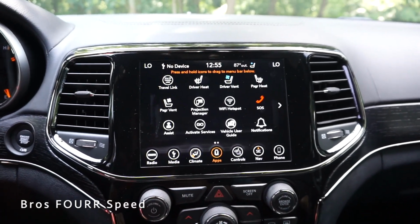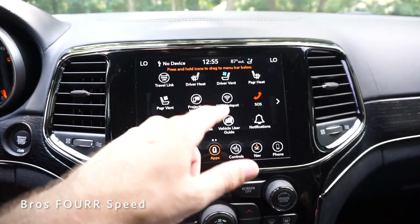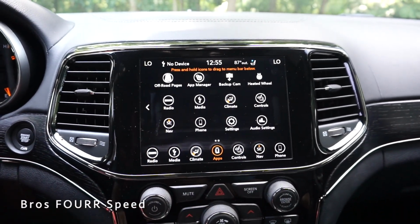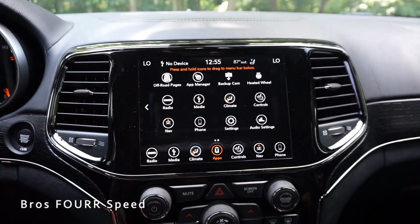We move over to the apps button. You have a lot more to look at. With your Wi-Fi, you have your heated and ventilated seat controls again, notifications, and we can scroll over. You can see your navigation and things like that.